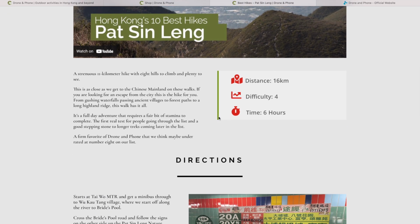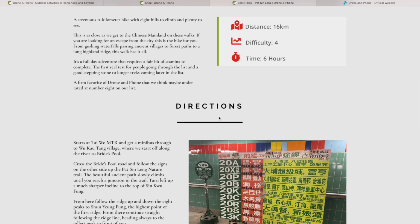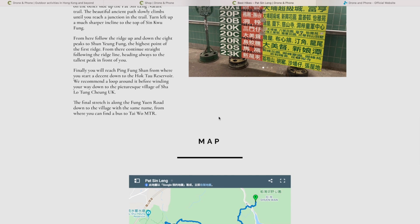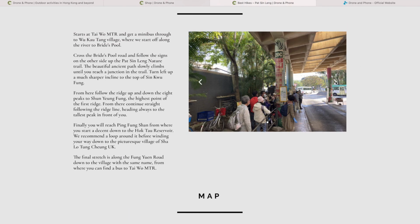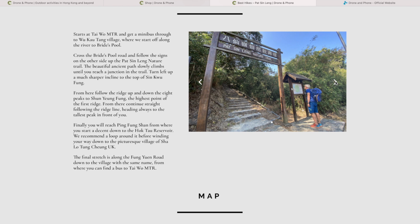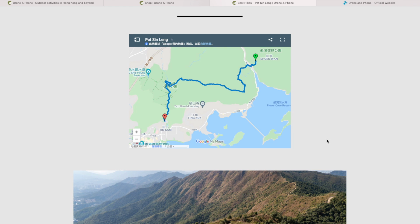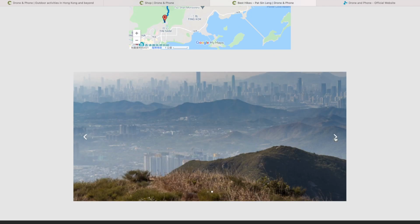Then scroll down, and you can see the distance, the difficulty, the time, and a brief description of the hike, and also we have the directions here. Within the directions, we've got lots of photographs that will help you find the place, find the start, and get yourself along the way. And of course, a map, our Google map, which you can have on your phone and follow as you go in real time, and some photographs at the very end, some of the best pictures from the hikes we did.